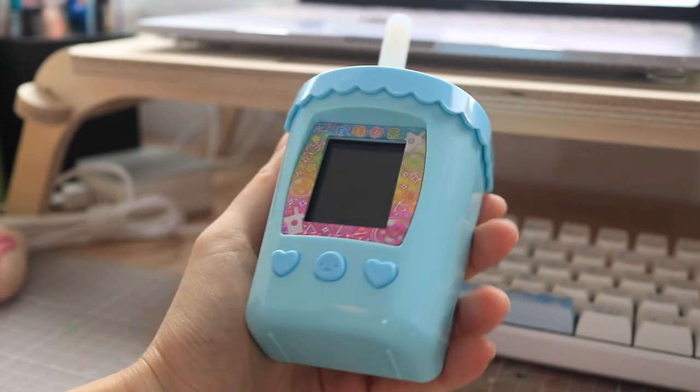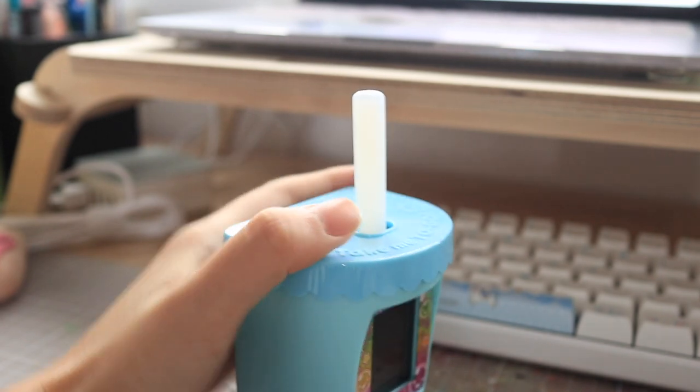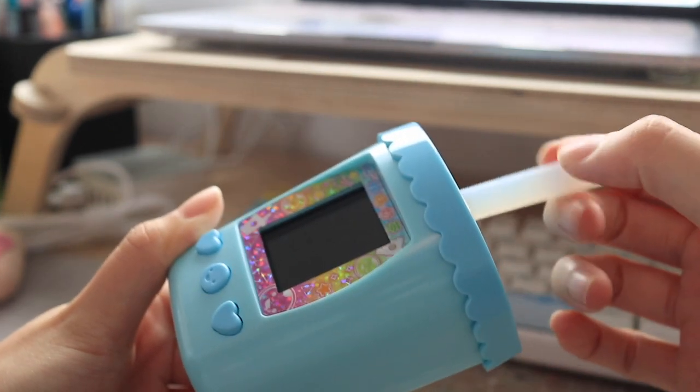The device is actually quite big. It's almost like a kid-sized handheld drink. And the straw on top is super bendy. You can actually bend it. It's made of silicone, I believe. And you can stir your drink by moving the straw like this.